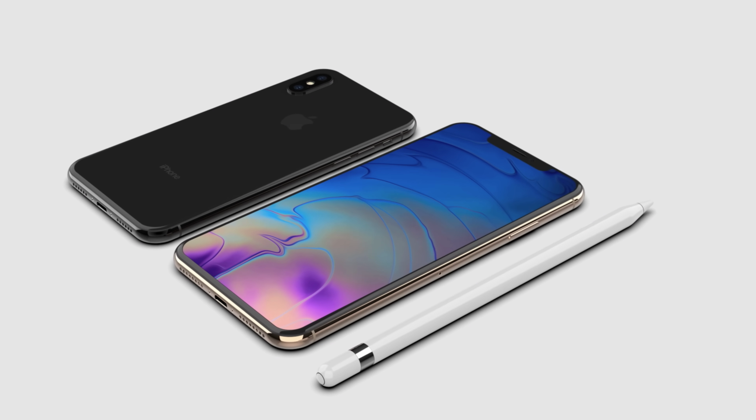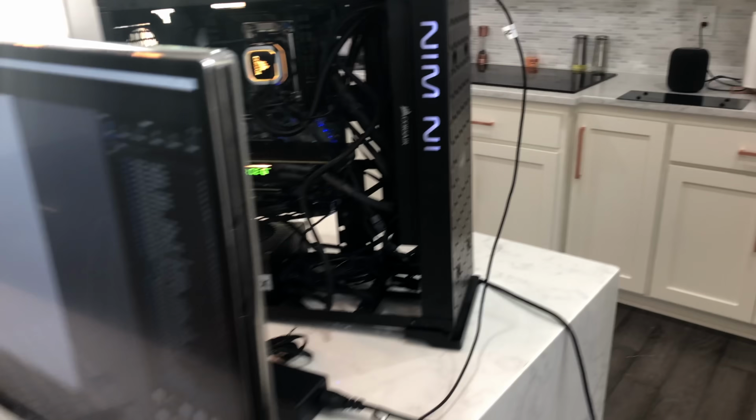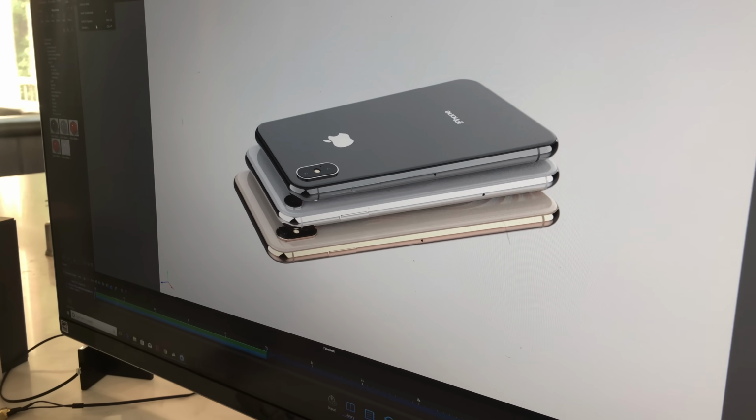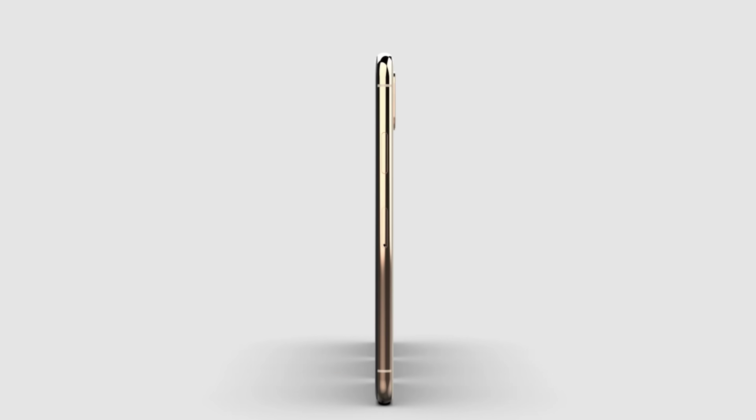So we've been working on some new renders. As you know, we have been building a new render PC. It's not without its difficulties, honestly, going through some issues, but otherwise it is an absolute beast. And I'm so excited to boost the quality of our renders going forward on this channel. And I'm already seeing the difference. 32 cores of raw power.